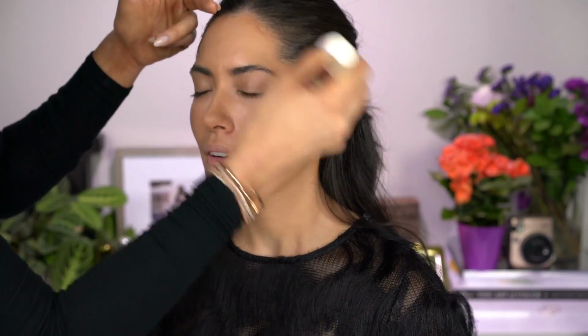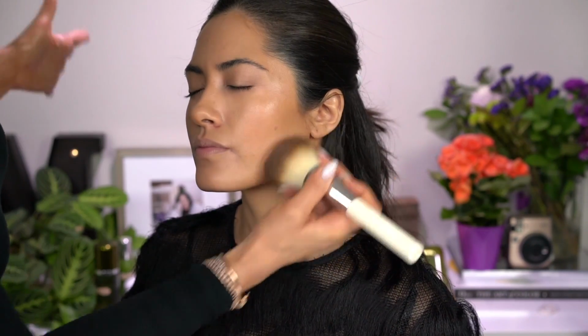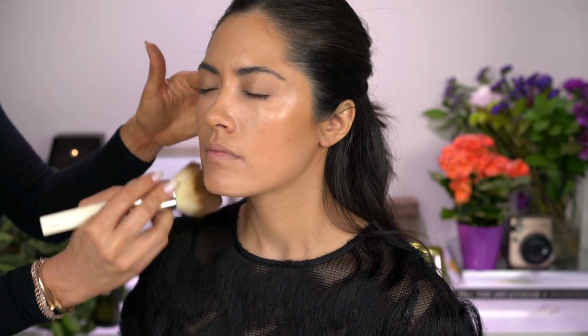I do feel that way about foundations with a lighter texture like this, how it's very lightweight and breathable. I feel like they just wear way better all day long. I personally don't love a too matte of a foundation just because I like how it stays really hydrated. I would rather look hydrated than dry.